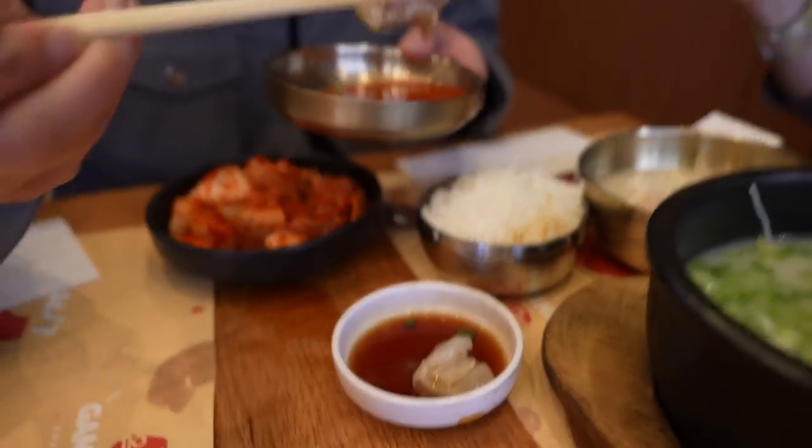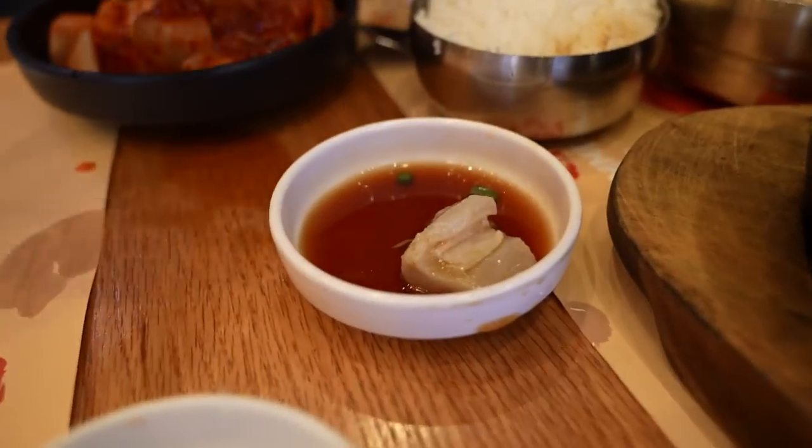What do you guys call this one? This is like the sweet vinegar? Yeah, I think there's probably vinegar and soy sauce, maybe sesame oil in there. Gamyeok, guys. Gamyeok. $19.99, split between two people, $10 each. What'd you get? And you can get refills of this?